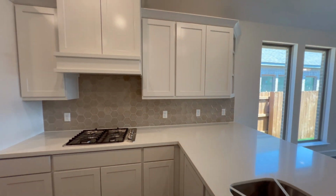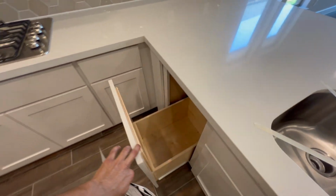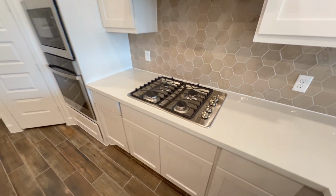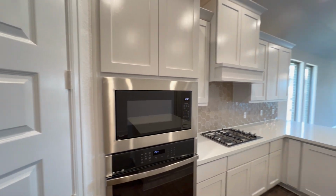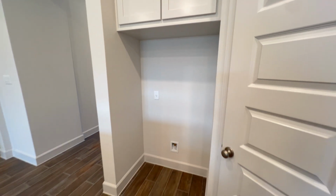Lots of cabinet and drawer space. None of them are soft closing. There is a pull-out trash bin right in here. You have this beautiful hexagon backsplash over there. GE 4-burner stove top. And then right adjacent to it, you'll find the GE oven and GE microwave. We have the same tile flooring throughout this great room. And here in the corner, you will find the pantry. And right next to the pantry, there is room for the fridge right in there.